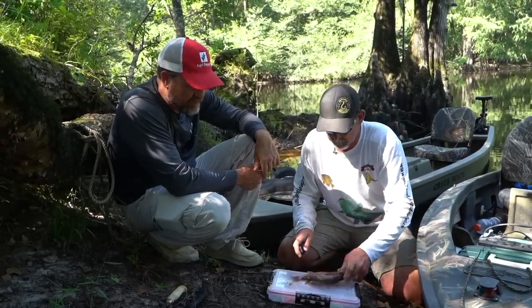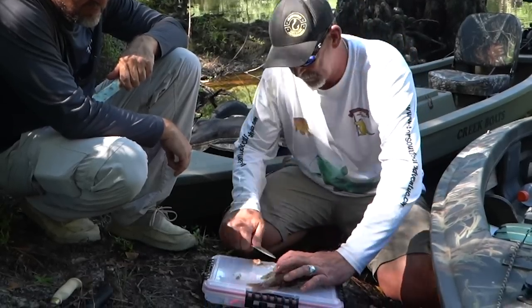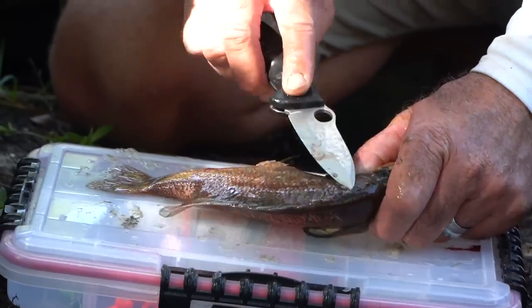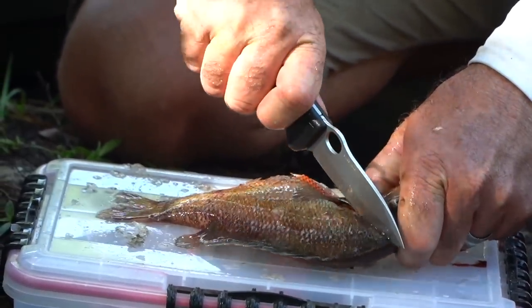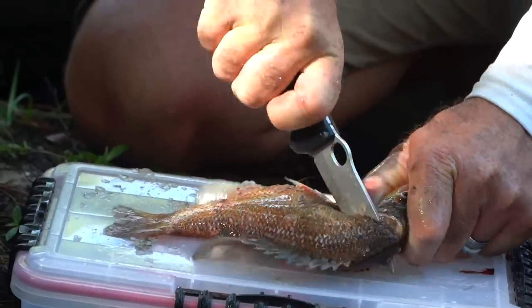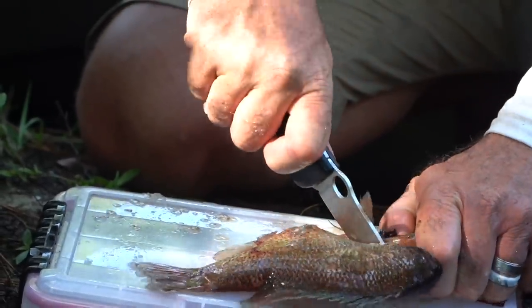All those scales off. Next. Cut that off there like that. All right, there's a lot of meat right here, folks. So you don't want to take all this here and think that it's going bad. So just come right there like that and come right here. Right behind that fin. Right behind that fin.